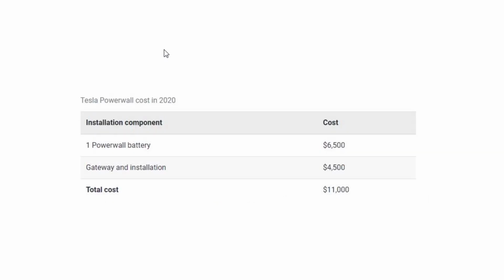How much do they cost? Well, here you go. Here's a little breakdown. One of the Powerwall 2s is $6,500. That's before the install, so it's $11,000 out the door. Not great, but it gets better.